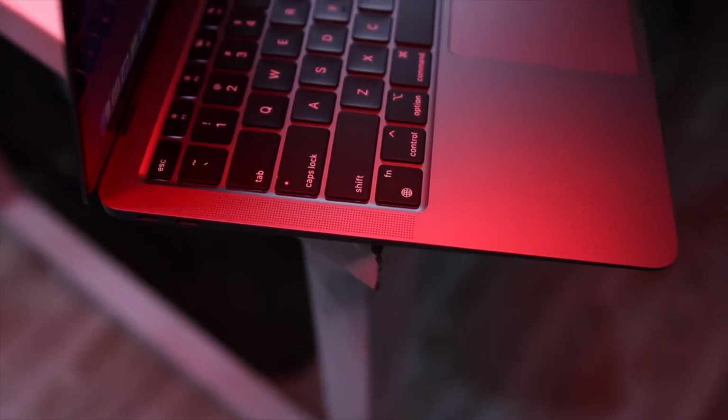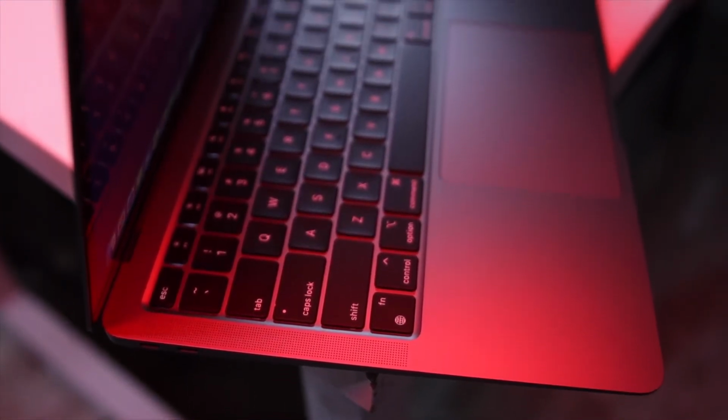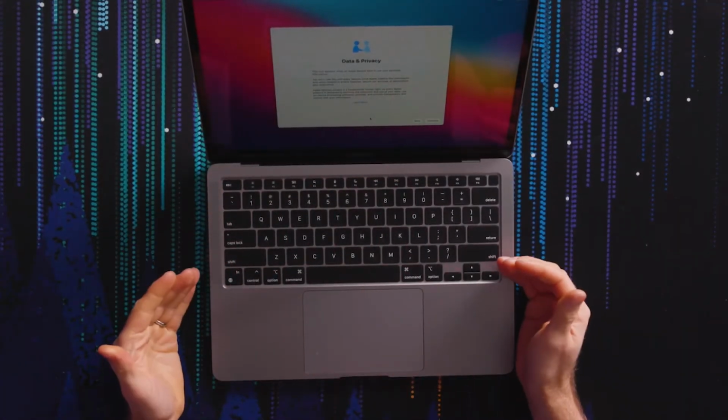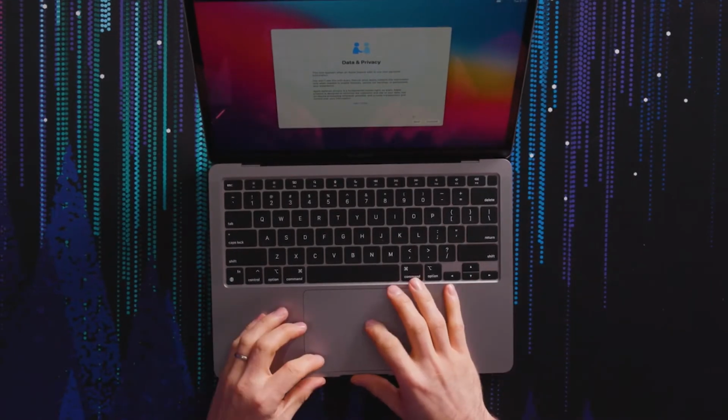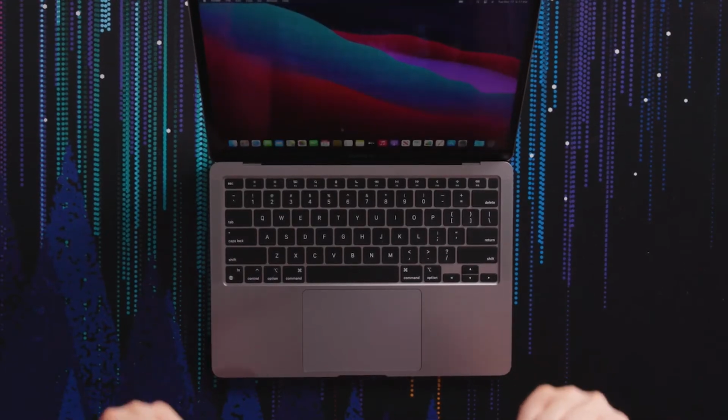The keyboard is the latest Magic Keyboard Apple uses, and it feels amazing, comfortable, with good feedback and a nice amount of travel. The trackpad is tall, simple to use, and reacts nicely. A fingerprint sensor is available, and it doubles as a power key, which works well and is convenient.